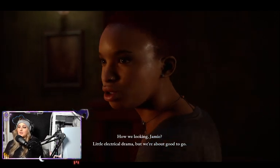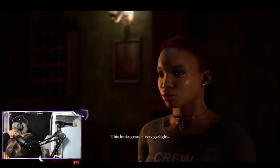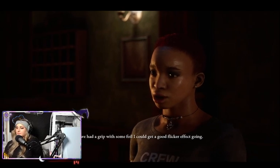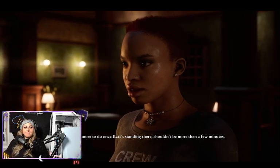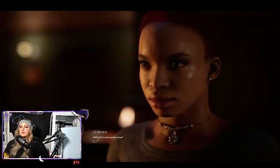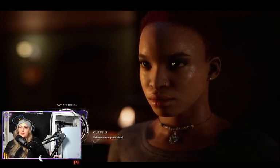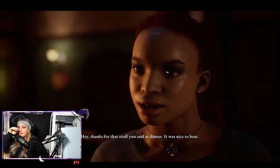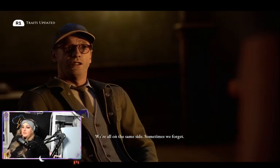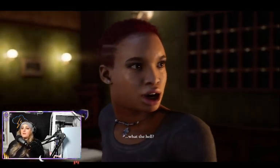How are we looking, Jamie? Me? Little electrical drama, but we're about good to go. This looks great. Very gaslight. If we had a grip with some foil, I could get a good flicker effect going. This would be fine. I just got a bit more to do once Kate's standing there. Shouldn't be more than a few minutes. Curious or proving? Oh, God. Hey, thanks for that stuff you said at dinner. It was nice to hear. We're all on the same side. Sometimes we forget. What the hell?